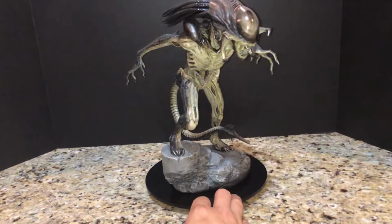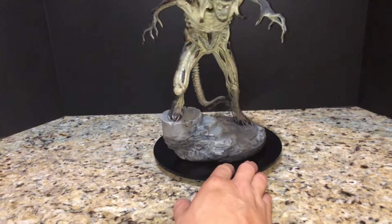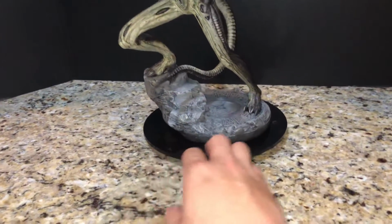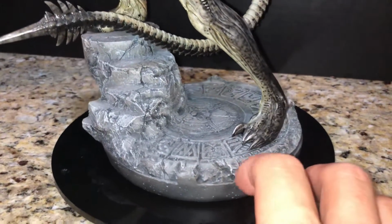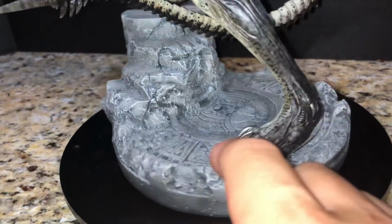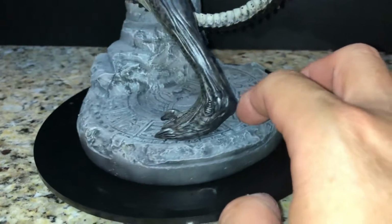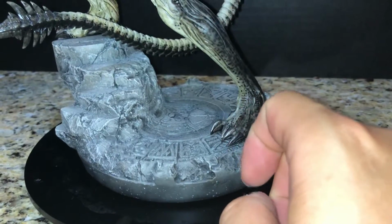It has him on a base. Narin has a lot of these bases, which, to be honest, is a little bit boring. It's just kind of gray rock or gray stone. But he spices things up a little bit this time by connecting the rock with this sort of ancient platform with hieroglyphs on it and symbols etched on it. So it almost feels like the Predalien is in some sort of temple or something like that, which I don't remember being from the movie.